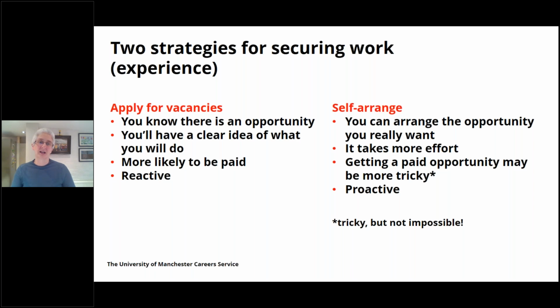So basically, there are two clear strategies. There's one where you can apply for vacancies, or the second is about self-arranging. So applying for vacancies, the advantage is you know that there's definitely an opportunity. You've probably got a fairly clear idea of what you'll be doing.